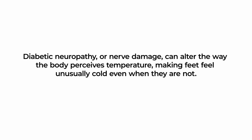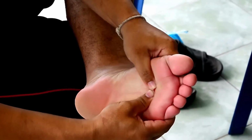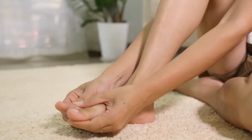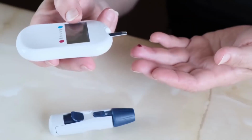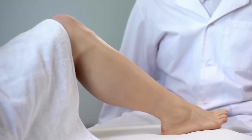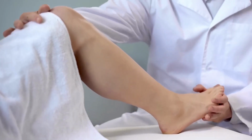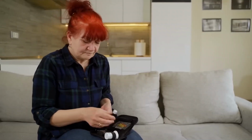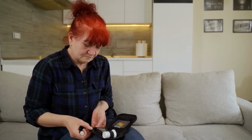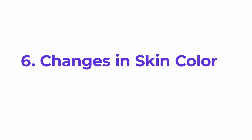Additionally, diabetic neuropathy, or nerve damage, can alter the way the body perceives temperature, making feet feel unusually cold even when they are not. Recognizing and addressing this symptom is crucial. It's not just about comfort, it's about understanding the health of your circulatory and nervous systems. Effective management of diabetes through blood sugar control, regular exercise, and foot care can improve circulation and reduce these sensations. This insight reinforces the importance of holistic diabetes management for overall well-being. Number 6. Changes in skin color.